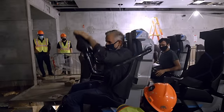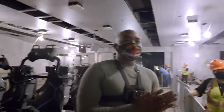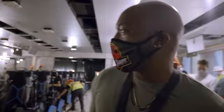Super fast. Around every turn is another explosion. It's just wild. It was great. I was nervous, but now I just want to ride it over and over again. The choreography of the ride is just like a heavy metal ballet.